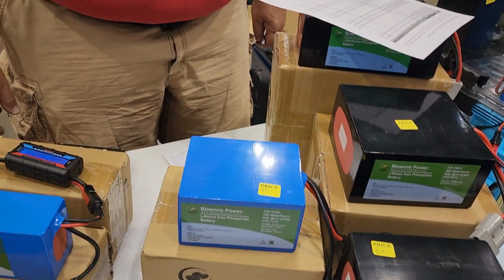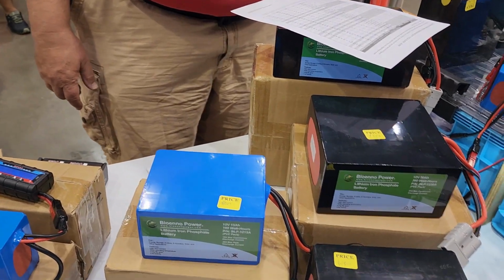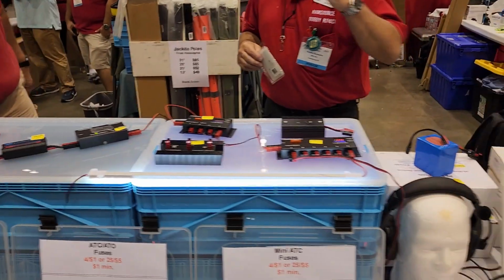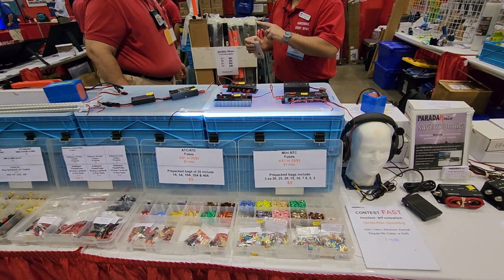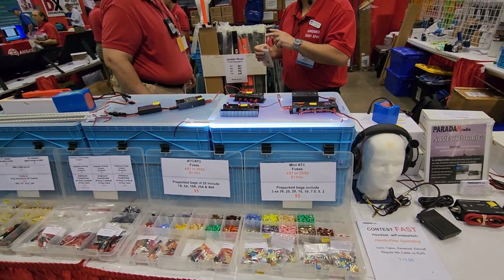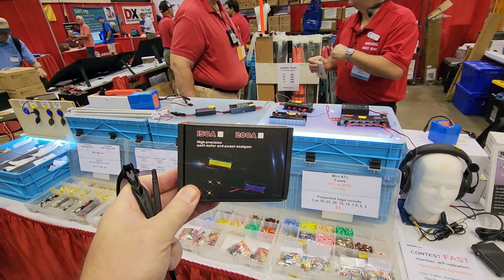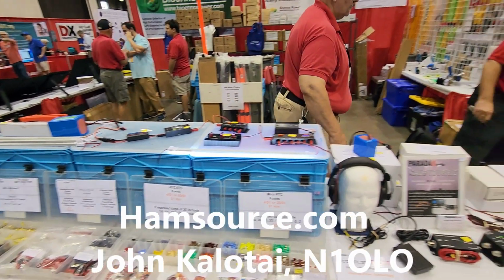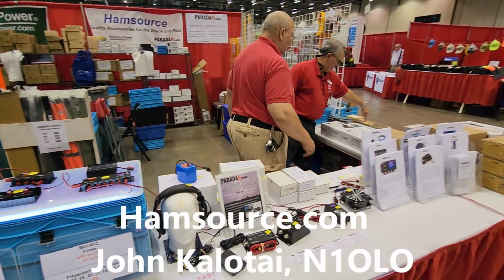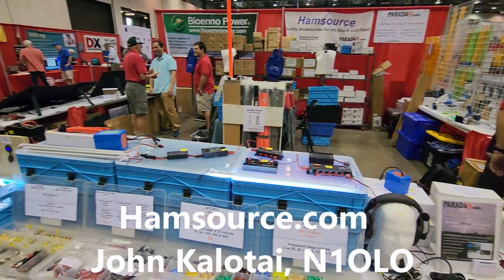You can see some of the larger batteries there to the right. Lots of good stuff here at the booth. And here we're looking at some specific items that are dealing with different ways of connecting the batteries, chargers, and shunts, so that you can get a feel for how much power you're using. In fact, we'll talk more about that shunt coming up towards the end of the video. The Bioenno power booth, if you will, is at most of the larger HAMfests, so drop on by, and if you're buying several, they might even help you out.